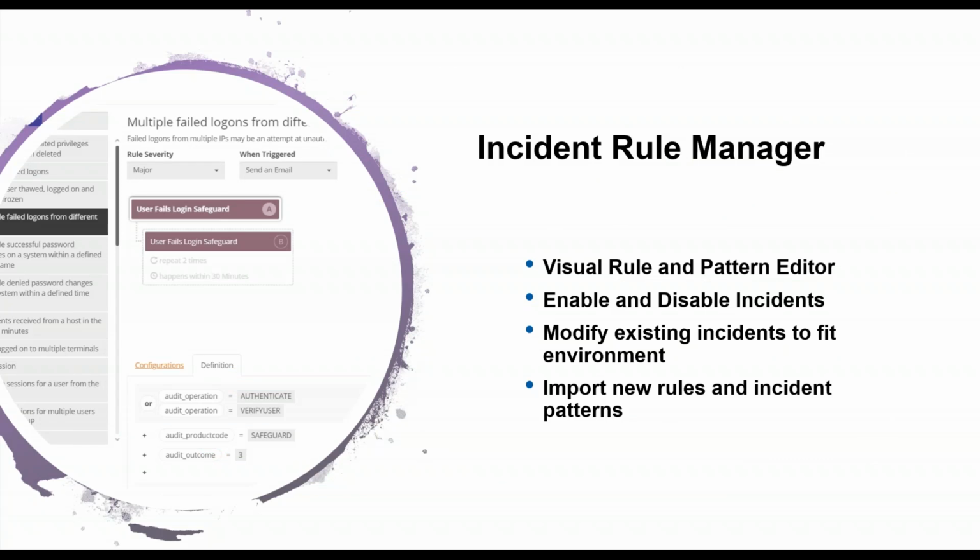We're also able to modify the rules that come out of the box using our Incident Rule Manager. This is a very visual rule and pattern editor. If you're familiar with things like Visio and Lucid Charts, where you can click and drag different elements and make different patterns, we've modeled it very similarly, where you can click and drag different types of events.